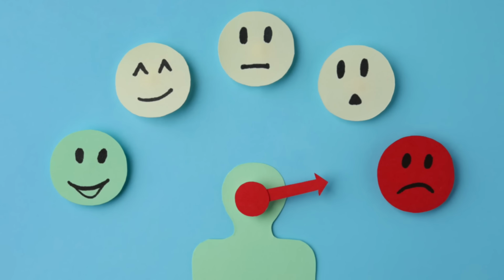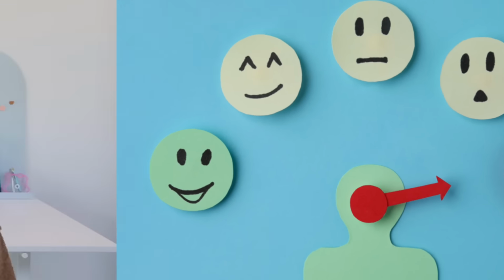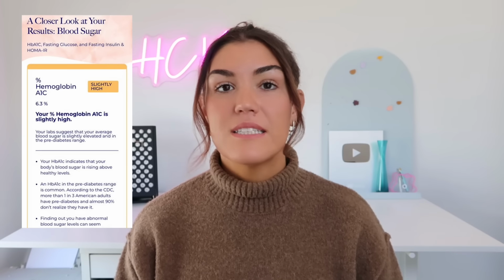Between tests, track how you feel. Your energy, your hunger, your cravings, your mental clarity. And if you're using So Well Health's Weight Biology Kit, it's super easy to compare your results. It's the best way to see if what you're doing is working or not.